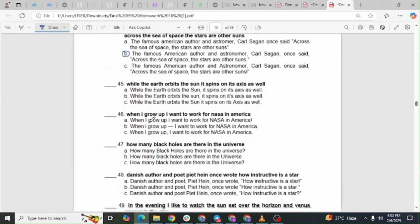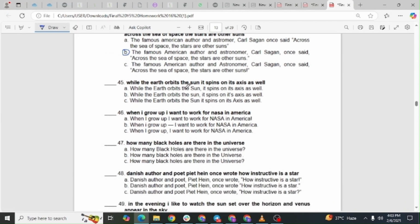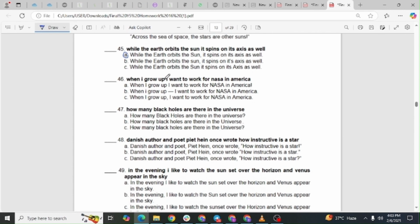Question 45. While the Earth orbits the Sun, it spins on its axis as well. The correct answer is option A. This sentence correctly capitalizes Earth and Sun while maintaining correct punctuation. Question 46. When I grow up, I want to work for NASA in America. The correct answer is option C. The sentence is correctly structured with a comma after "when I grow up," ensuring clarity.